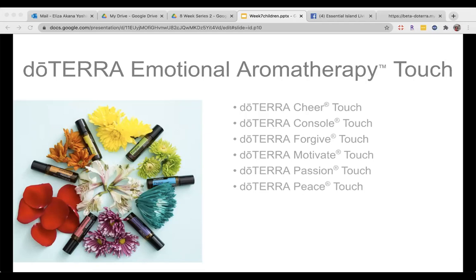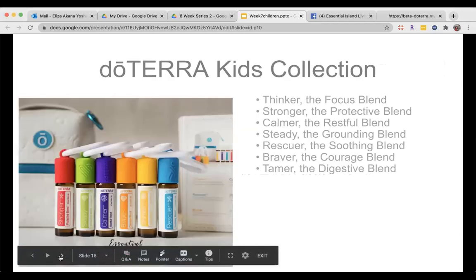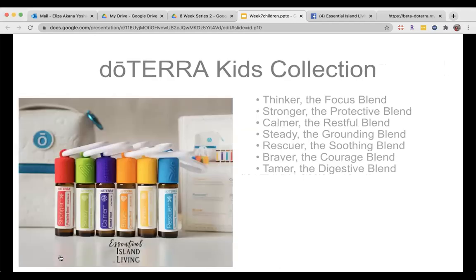So I always think it's really important to mention our emotional line of oils. One of my favorite oils for my kiddos for emotions has been Balance as well, and Frankincense. But just so you know, we do have this beautiful line of touch rollers for emotional support. But of course, we couldn't talk about kids and not talk about the doTERRA Kids collection.